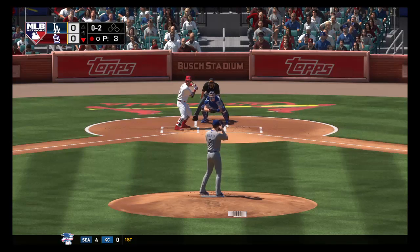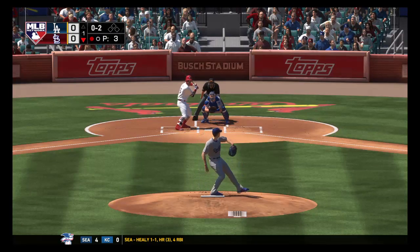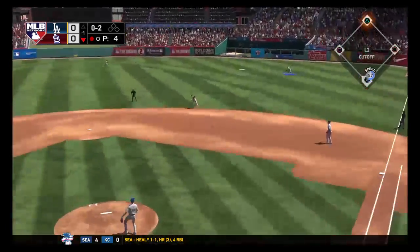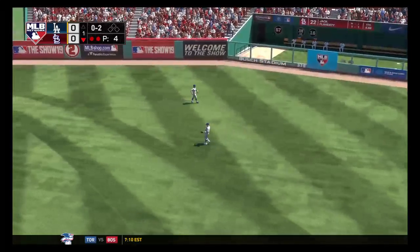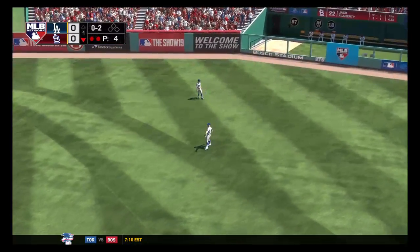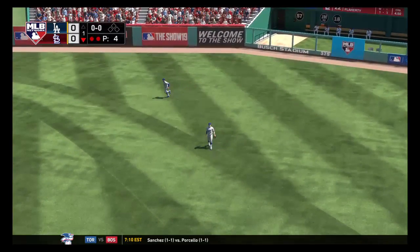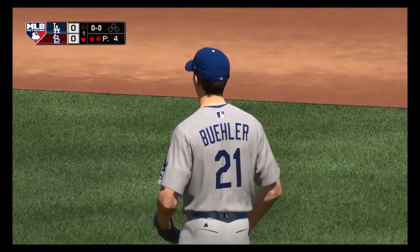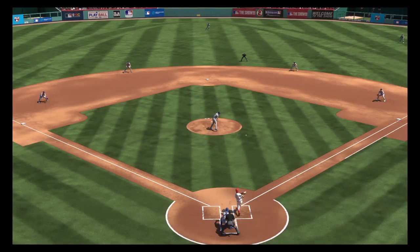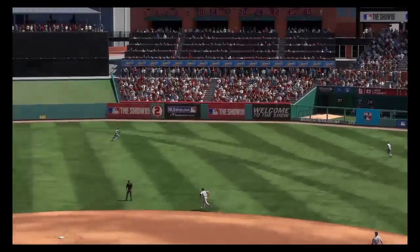Pitch on the way. This is pulled into right, but this will not get out there deep enough as it's run down by the right fielder in the alley for the second out. Well, this one was squared up pretty good, but just like pitchers give up hits on well-executed pitches, batters make outs on balls they couldn't have hit much better.